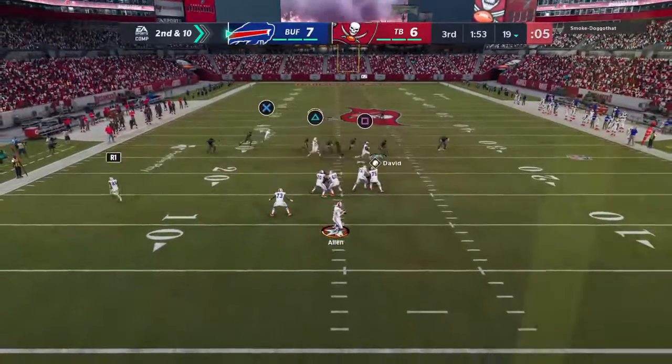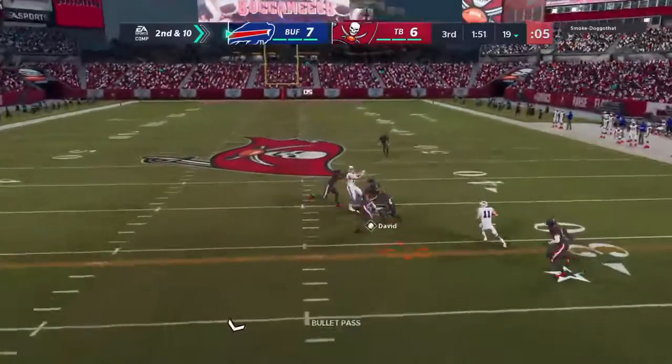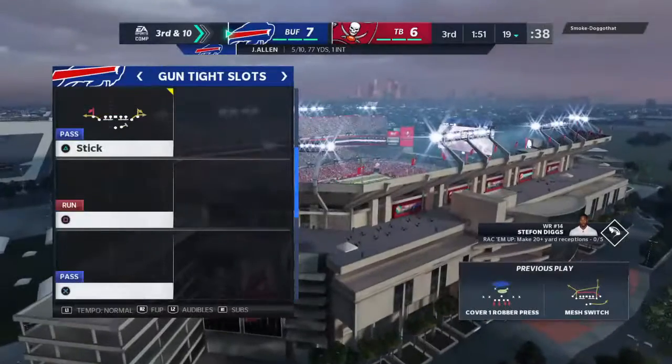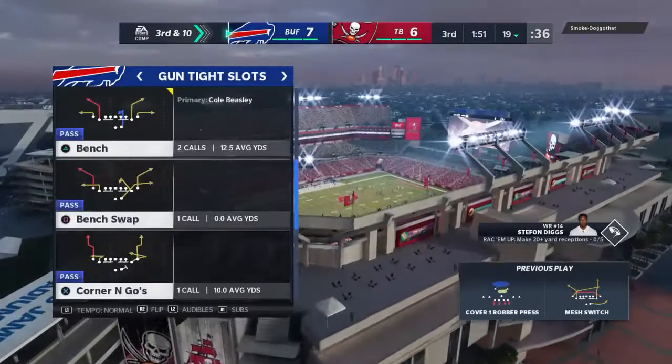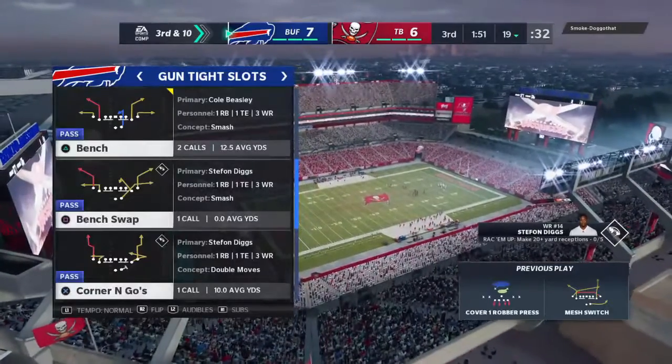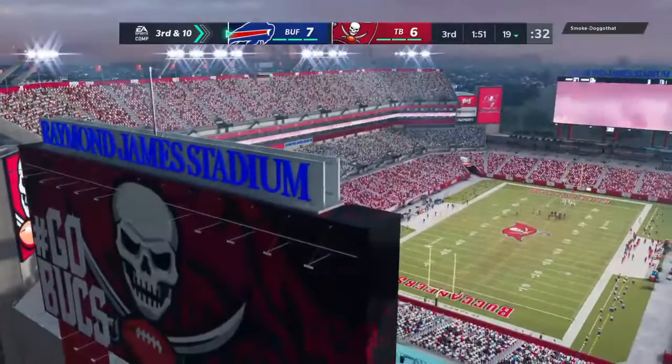Looking to throw on 2nd down. Allen throwing over the middle, but it's incomplete. And that's a nice job there because you've got to play the ball, not the man when in coverage. That'll keep you away from a lot of needless penalties, and he's able to knock that one away.